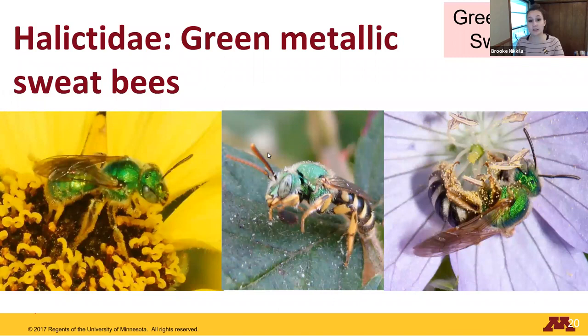A genus of these sweat bees, and these I've seen pretty commonly around here, is the green metallic sweat bee. They're bright green in color. Some of the species have the white and black striped abdomen paired with the green. It's really beautiful. These are also ground nesting bees, but they tend to aggregate together, so they tend to nest in a group. Sometimes they may share an entrance to the hive, but they each have their own, I guess, hallway or nest of it.